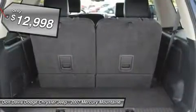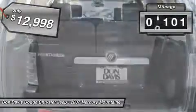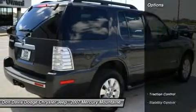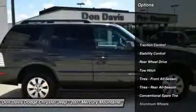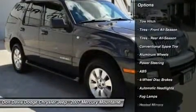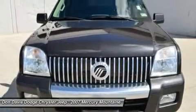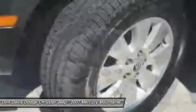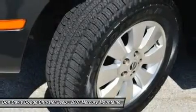And is priced below $15,000. This vehicle has less than 35,000 miles. Here are some of this vehicle's great options: traction control, stability control, steering wheel audio controls, anti-lock braking system, tow hitch, power steering, adjustable steering wheel, cruise control, floor mats, keyless entry.